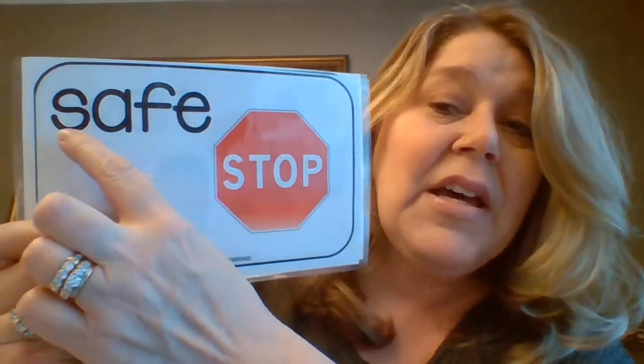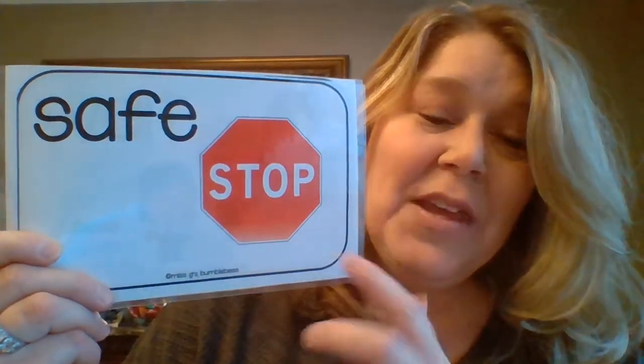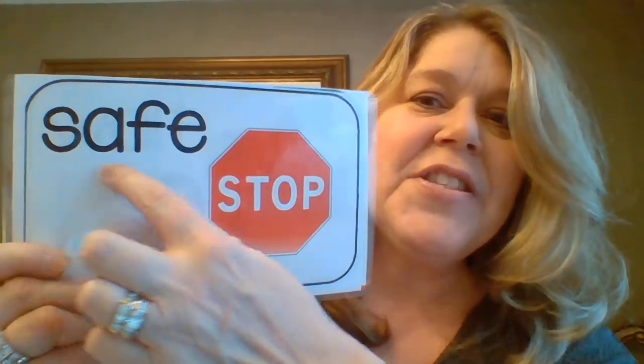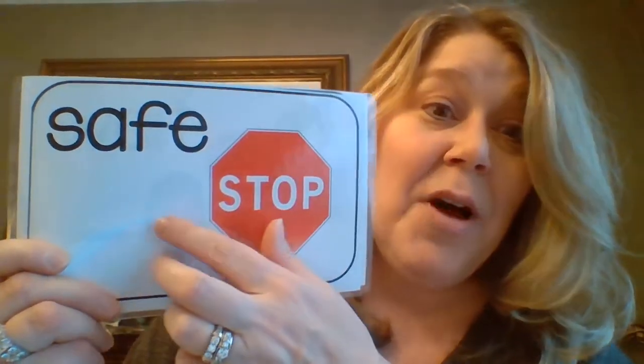Okay, map. And the next word is a very important word. And again, we have a silent E telling the A to say its name. Safe. Safe. And safe means you're not going to get hurt. Nothing bad is going to happen to you because you're safe. And maybe your mommy and daddy watch you when you play outside so you can be safe. Or maybe they hold your hand when you're walking in a parking lot to keep you safe. Or maybe when you're sick, they take you to the doctor to keep you safe.